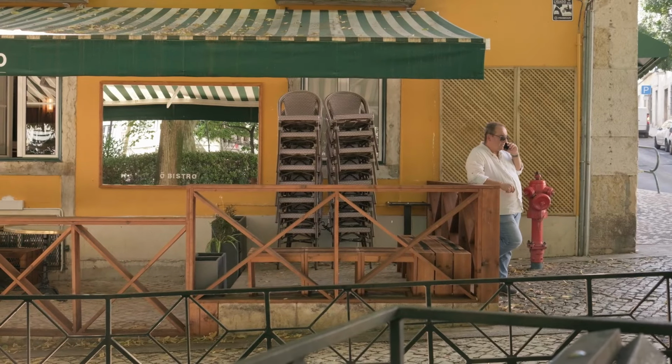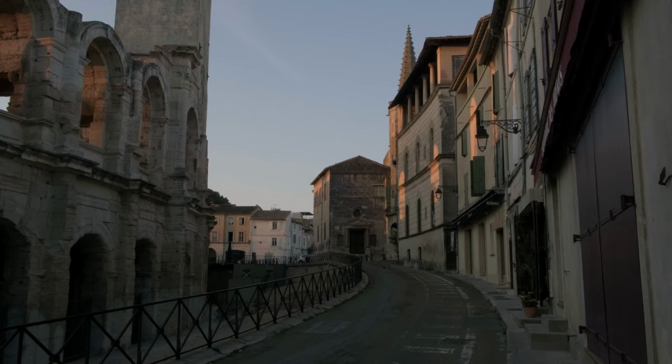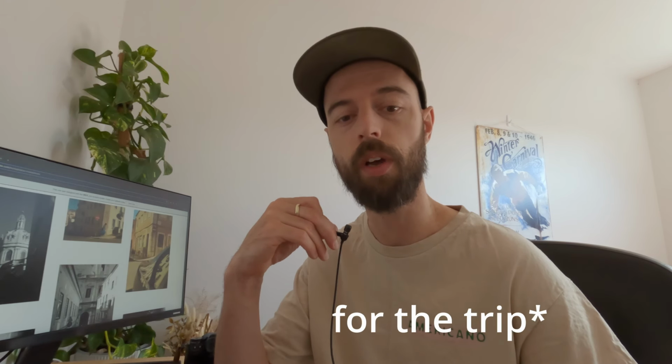Photograph as much as I could while still enjoying the trip. It's really difficult as a photographer to not live through your lens, and I definitely was aware of that and conscious of that. Having said that, I did want to grab a lens that would kind of do everything for me while I was traveling.